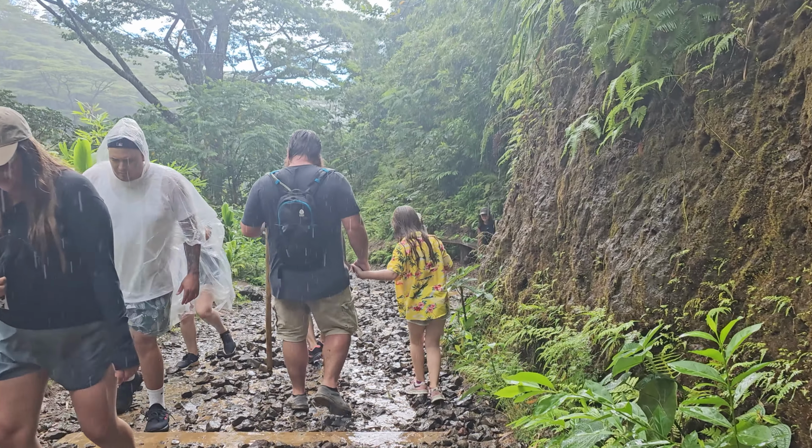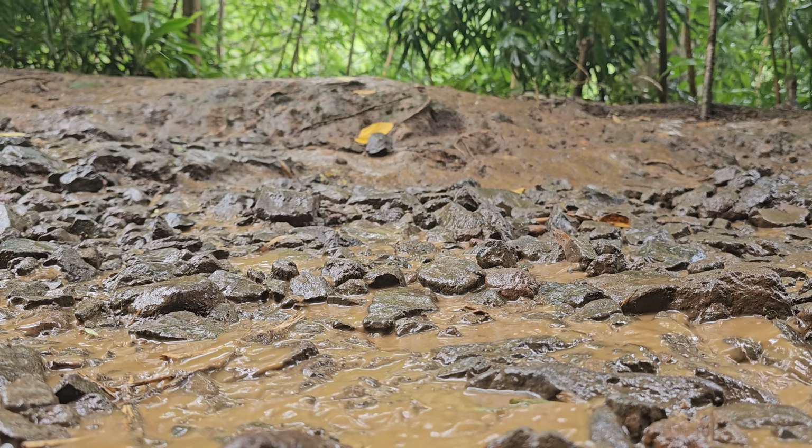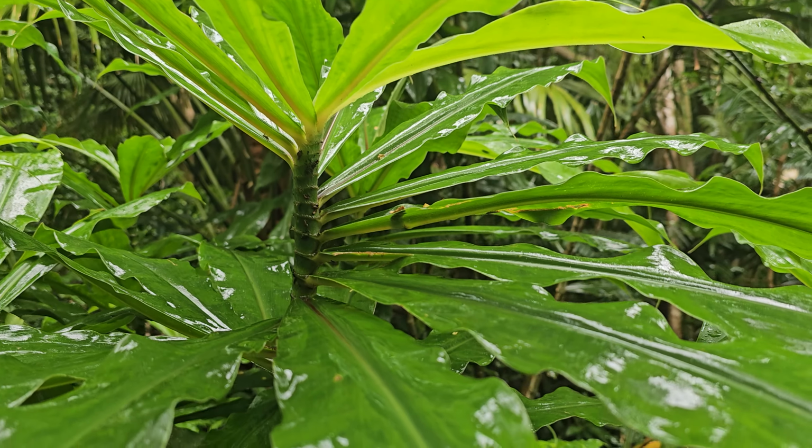When you get to the higher elevations on the island, there can be misting and light rain, but as soon as you go down a few feet, it disappears. Sorry, a few meters as well.